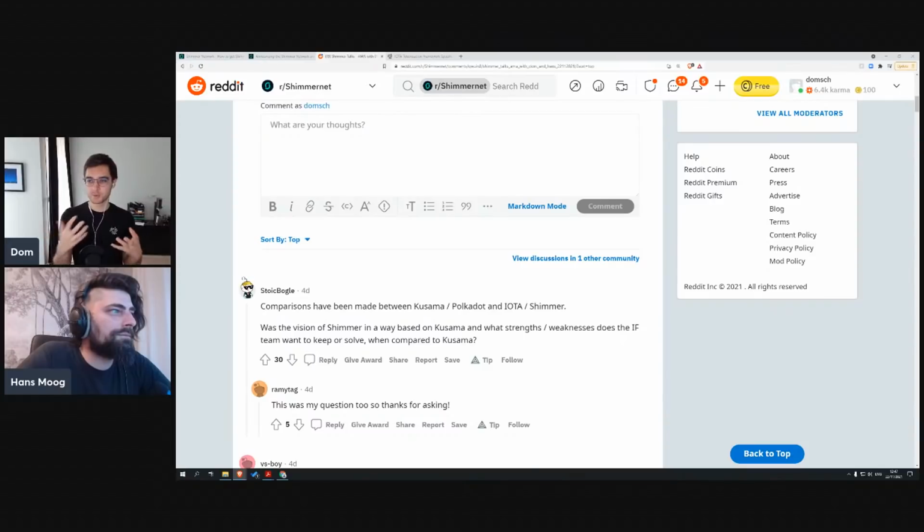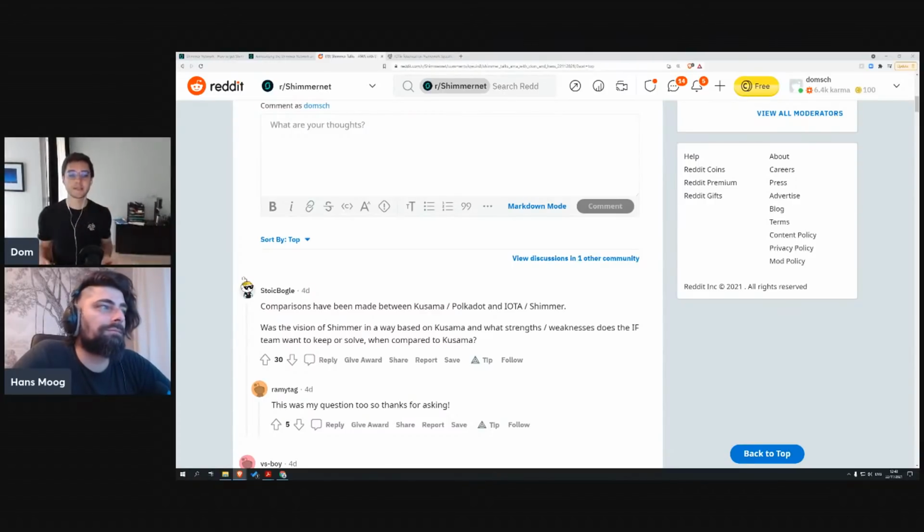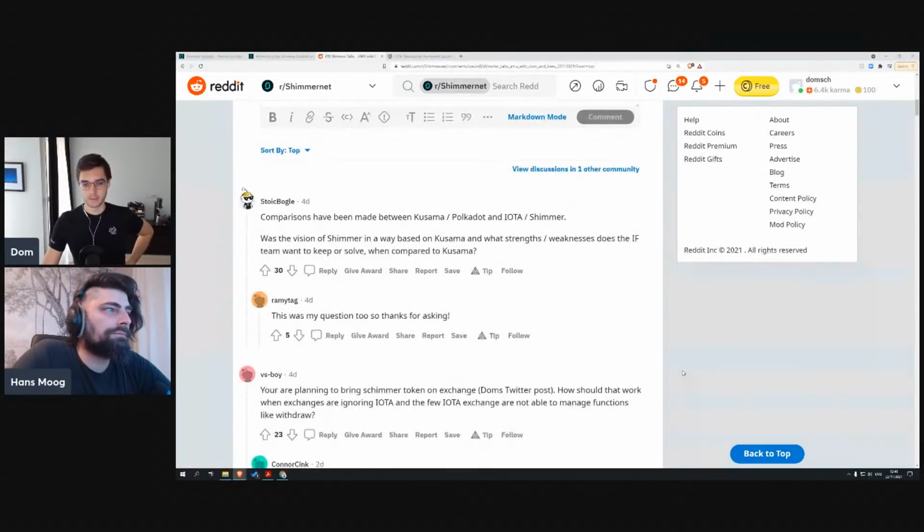The relationship between IOTA and Shimmer is different, because in Polkadot and Kusama, it's really also about having cheaper transactions, right? And giving people more access, because the parachain slots are limited. I think it was like 120. Incredibly expensive or something. Yeah, exactly. And we don't have those problems with IOTA and Shimmer. So the relationship is slightly different. But yeah, it's a similar idea, I would say.